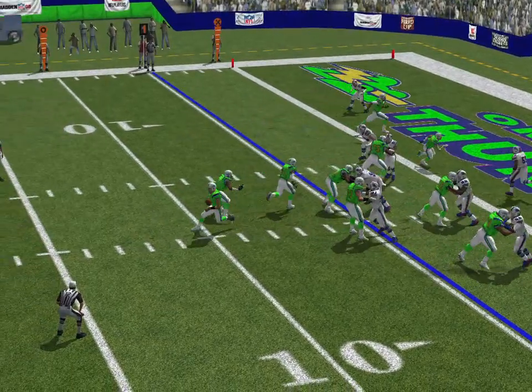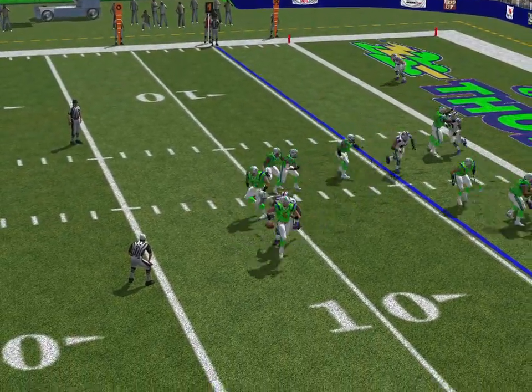Can he get there? Nice play fake. Pressure coming. It's pulled down from behind.